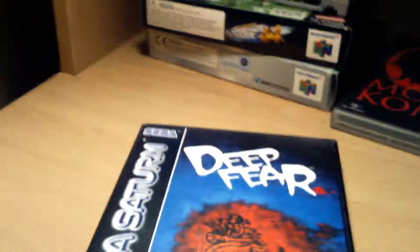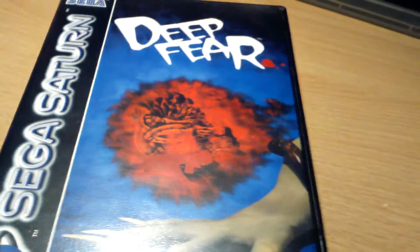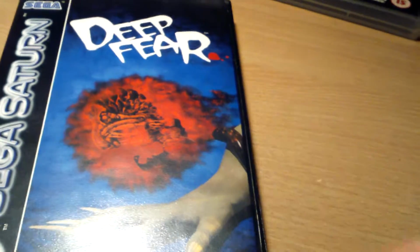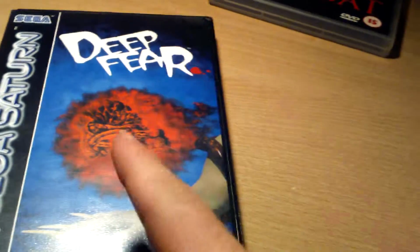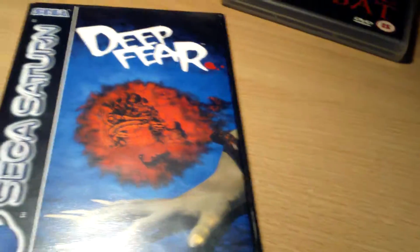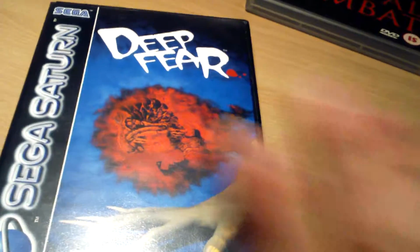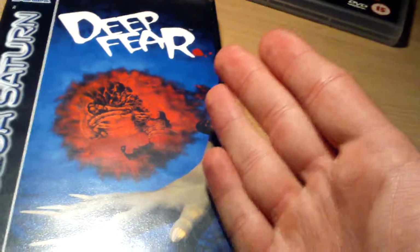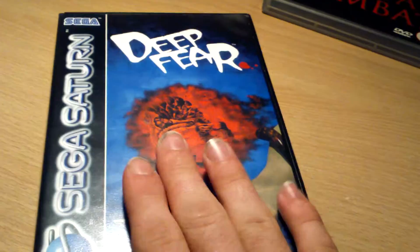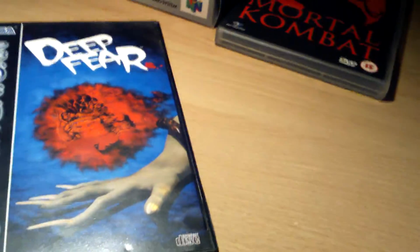Now, the interesting part is the price tag. This doesn't come cheap. It's never come cheap. It never will come cheap. This was £112.50. Yeah, that was a huge sale. It eclipses by far the record that I have for the largest game purchase, which was until recently £50 for this lovely boxed copy of Majora's Mask on the 64.